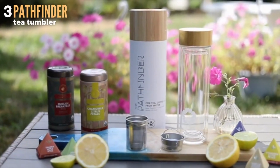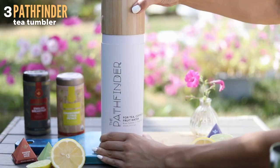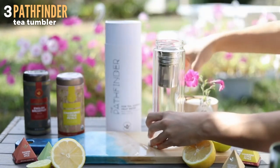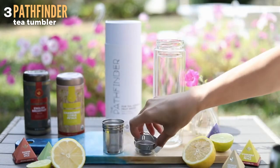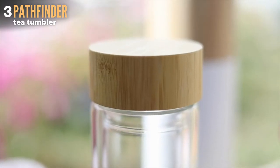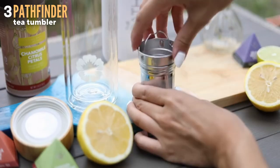Say no to takeaway cups and use this all-beverage tumbler at home or on the go. The Pathfinder will become your daily best friend with its double-wall glass, keeping your drinks hot or cold even longer. The innovative double-wall base helps protect your furniture as well as your bottle. The neoprene sleeve protects and insulates your tumbler, with its slim design fitting in any cup holders.